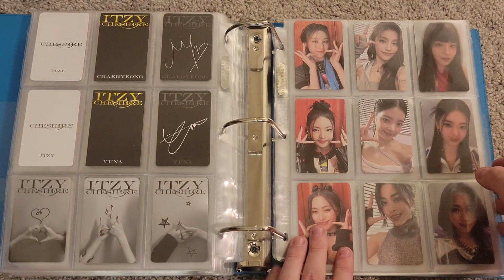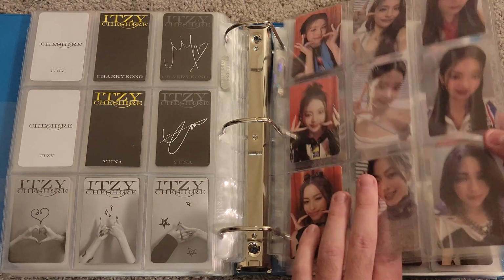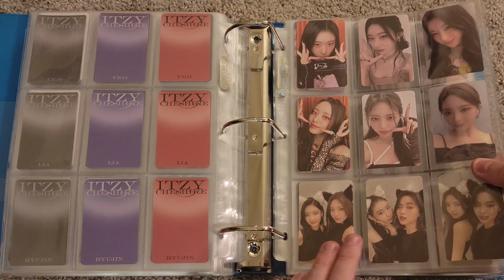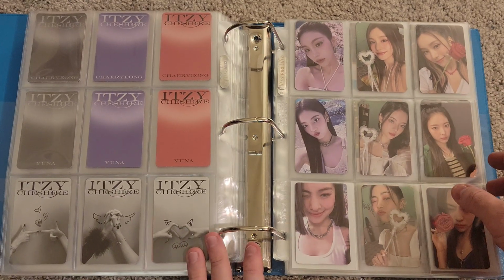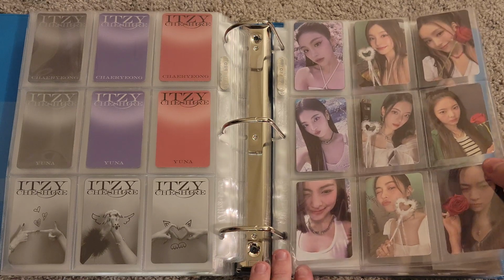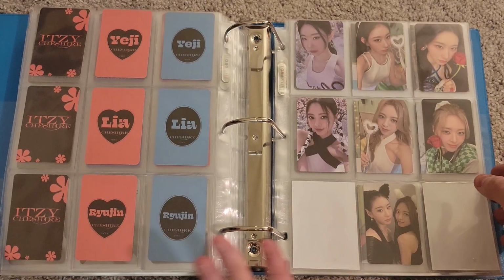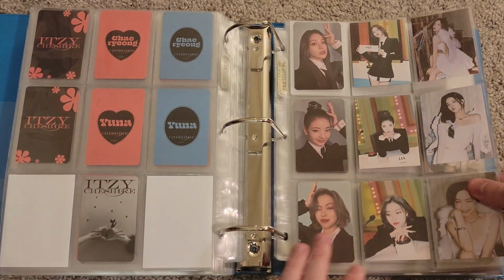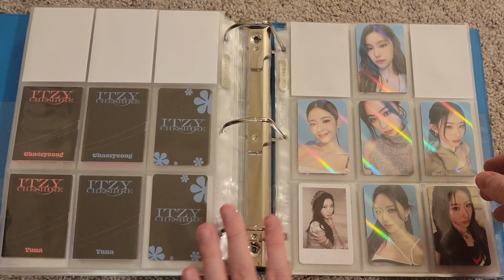I feel like it didn't really blow up until Crazy in Love. Once they had Crazy in Love, they had a lot of photo cards for that, which I kind of understand because it was their first full album, it wasn't a mini album. But then after Crazy in Love, you had Checkmate, and Checkmate also had a lot of photo cards because there was a special edition, a limited edition. Then you had Cheshire, which is this one I'm flipping through right now, and that was also special edition, limited edition, and just a whole bunch of cards to collect there.